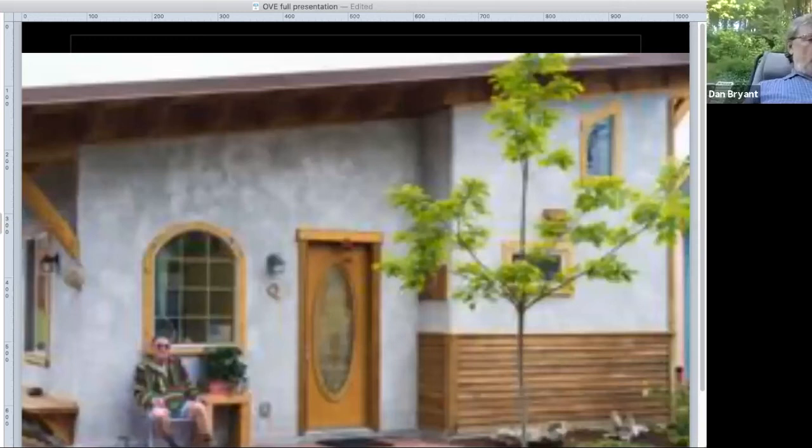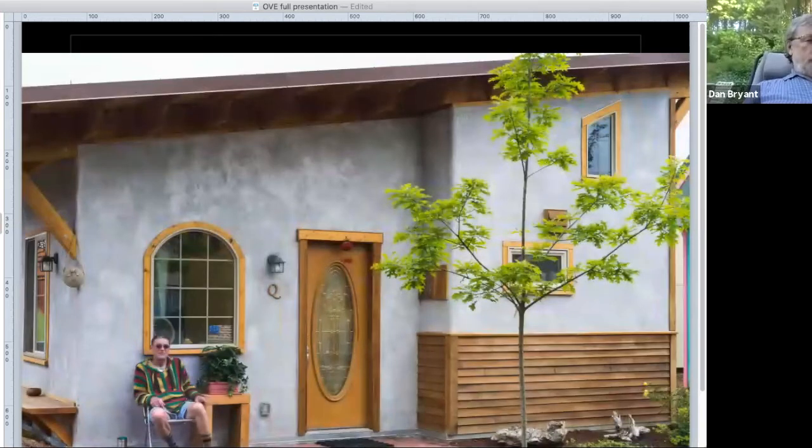One's a straw clay construction, incredibly well built, very well insulated, 12-inch thick walls. It's just really a darling home. The residents all pay their own way. We did a lot of fundraising. It's a $1.8 million project, but the residents pay their own way from there on out.